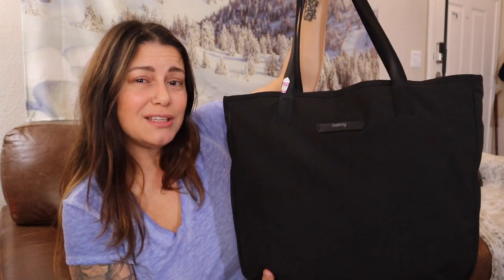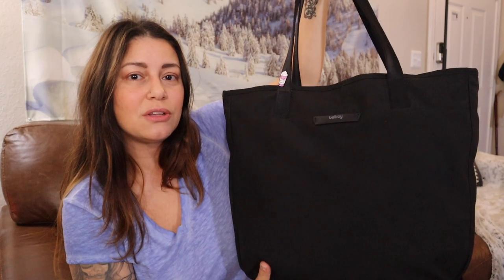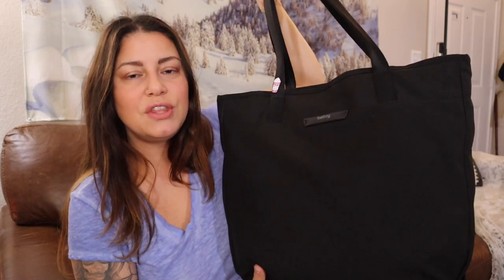I honestly wish they would get into designing purses, because Bellroy is doing in this tote bag what Dagny Dover is doing in their purses. If you're looking for something with a lot of storage, a lot of pockets for you to put little things in, but also have an easy reach, this is a really good bag. This is a really good tote bag.